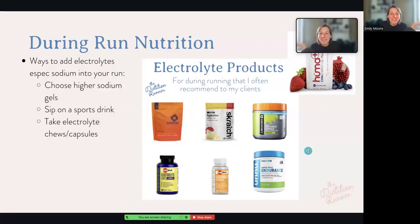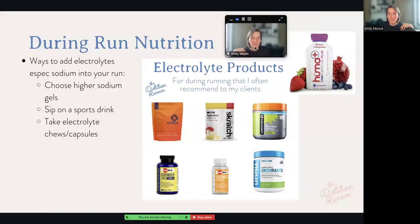Ways to add electrolytes into your run. Choosing higher sodium gels. Like Humagel Plus has, don't quote me on this, in the 200 milligrams of sodium per gel. I want to say 240, which is really high compared to some gels. So a good option here. Sports drink, any of these options, Nuun Endurance, this is what's on the course.